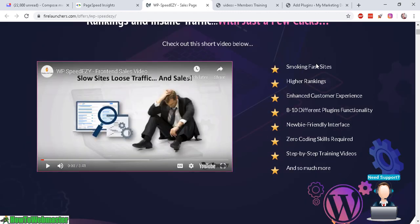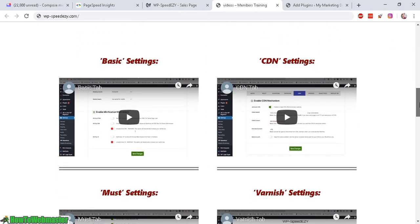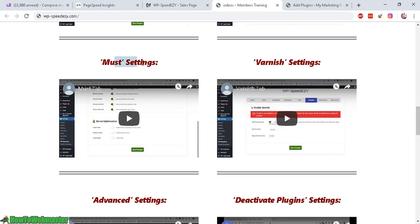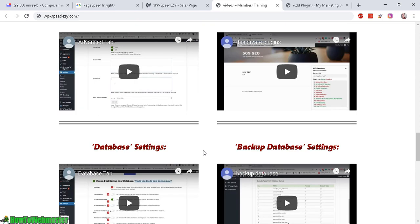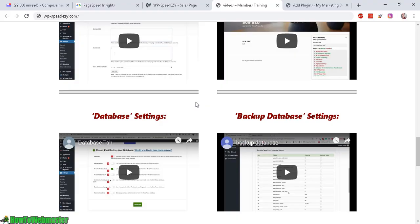And let's check out what you get with Speedezy. You get a full set of training videos showing you the basic settings, CDN settings, and the must-have settings, the Varnish, advanced, and some database settings. So you get a lot of jam-packed features to really speed up your website.